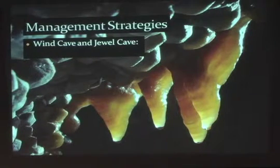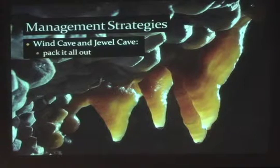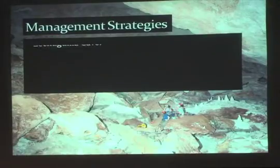With other management strategies within the Park Service, I wanted to talk about Wind and Jewel Cave, and this one's really simple. These caves have no flowing water in them at all, and so they're completely low energy environments. They're both over 100 miles long, and their policy is just to pack it all out. That's all urine and all number 2s that you do in the cave have to come out with you.